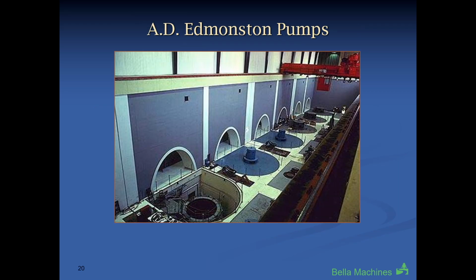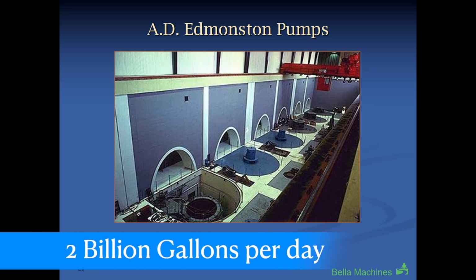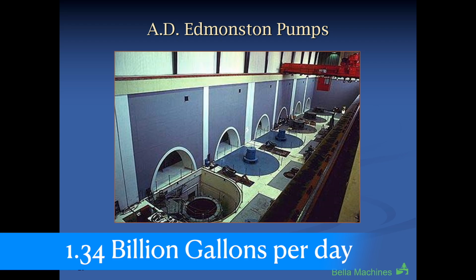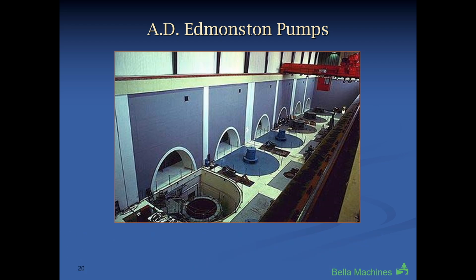The A.D. Edmonston pumping plant is the world's highest lift. The vertical distance between the intakes and the outlets is nearly 2,000 feet. The plant capacity is 2 billion gallons per day. Edmonston's average flow in 2010 was 1.34 billion gallons per day. It would take at least that amount of new water in LA to make Southern California independent from Delta water.